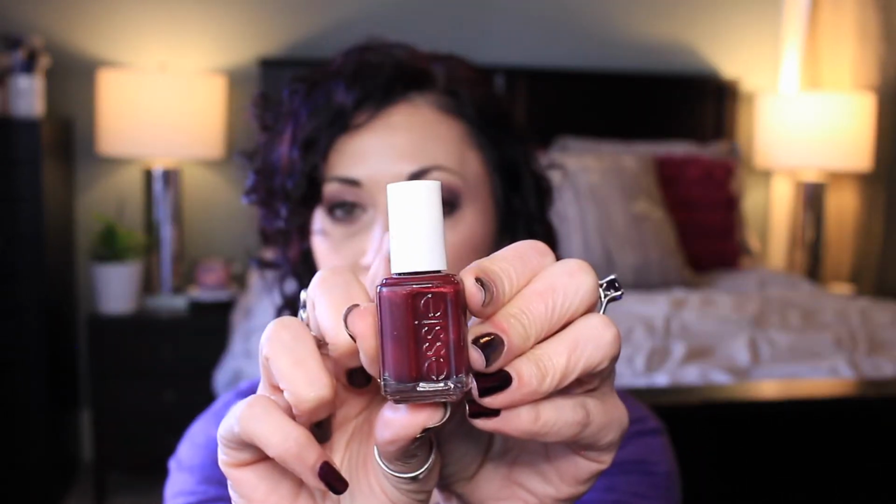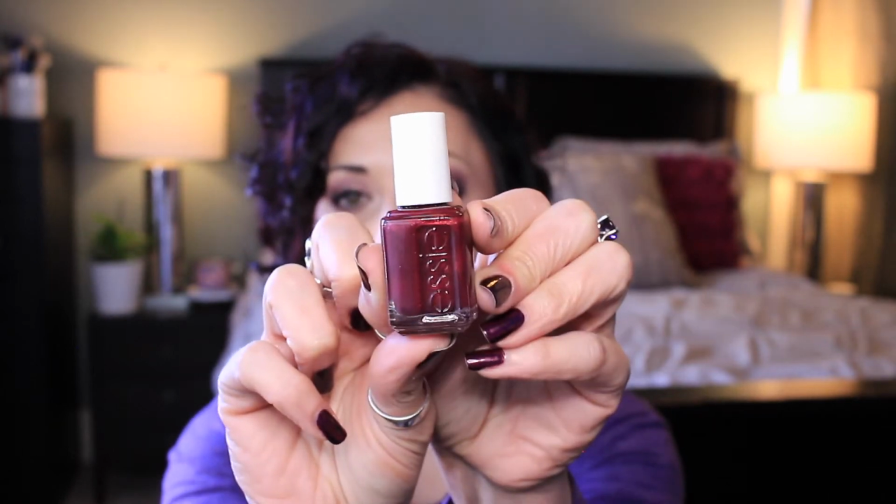But I did use it over this. And there are a couple of videos where I am wearing that combo and it's so pretty. I loved that combination. So I'd like to repeat that combo with this polish. I just need to figure out if I can make that Cult Nails polish work.